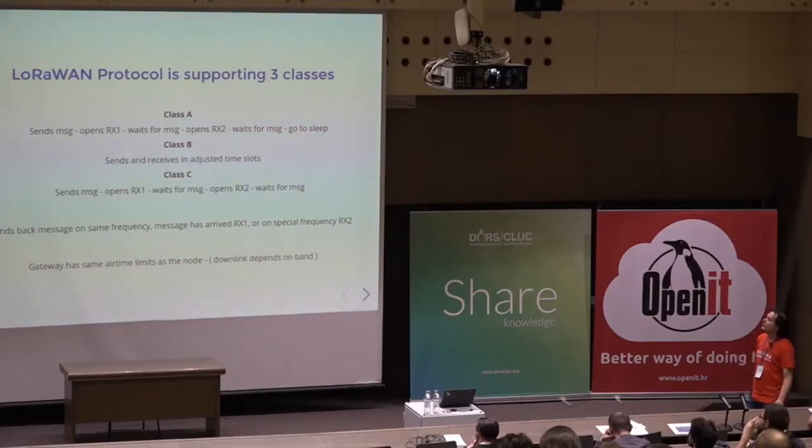When the node is sending the data, it will wait for the gateway to respond. It will open 2 windows, and in that time the gateway needs to send the node the data back. It will do that on the same frequency. If a message did not arrive, you can send it on the frequency that is defined by default. So that is the frequency you can use 10% of your time.